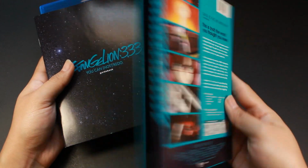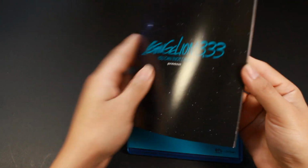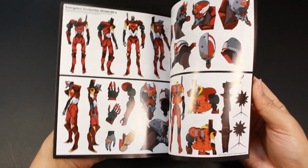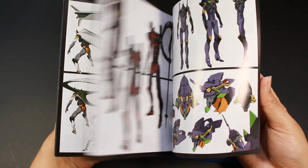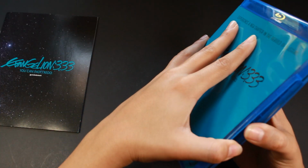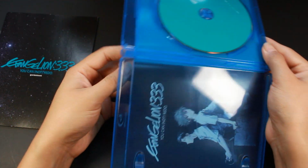Oh, this is nice. So this has a slip cover, not the usual ones. It has a little booklet, character art. That's pretty cool, actually. I didn't realize it would come with this much. This is also one of those movies that I saw a long time ago once, and that was it, so I don't remember much of it.